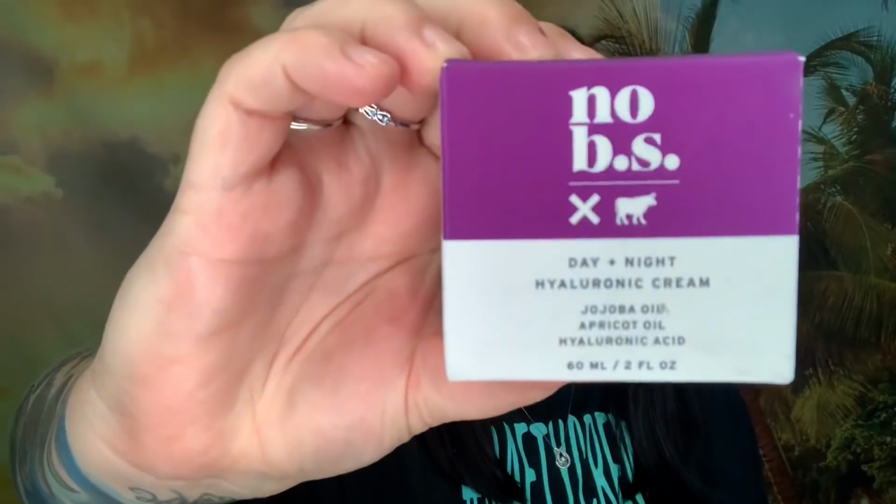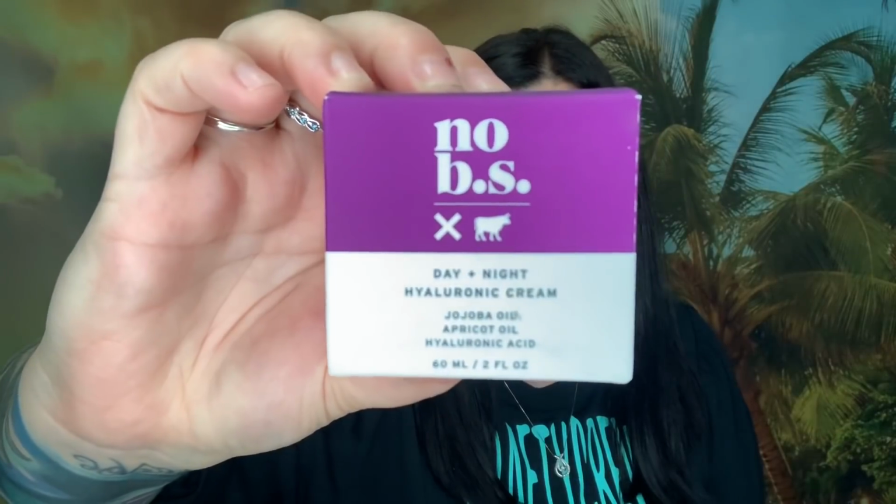Okay, so the first item right on top is this. It says No BS Day Plus Night Hyaluronic Cream. And it says no parabens, no sulfate, gluten-free, not tested on animals, and ingredients. So let's get this open and see what it looks like on the inside. So the product is completely sealed, and it says it's not magic, it's science. Our unique formula infuses your skin with a multi-layered moisture system that caters to your individual needs using hyaluronic acid and the best natural goodies. Day and night. I like that it's day and night.